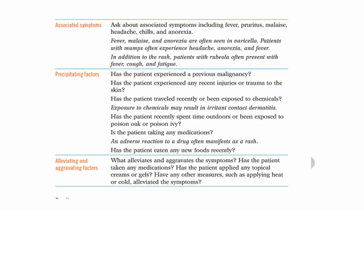You want to ask about associated symptoms. Do they have a fever? Do they have itching? Do they have malaise, headache, chills, anorexia? Fever, malaise, and anorexia are often seen in varicella, and patients with mumps often experience headache, anorexia, and fever. In addition to the rash, patients with rubeola often present with fever, cough, and fatigue.